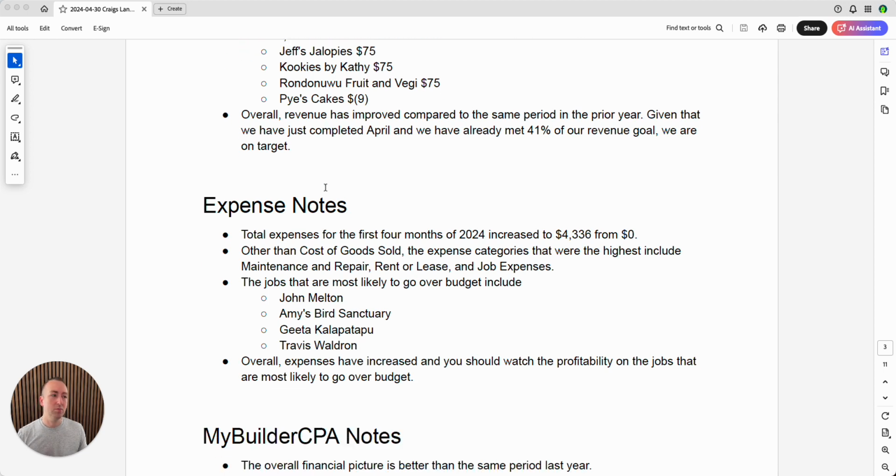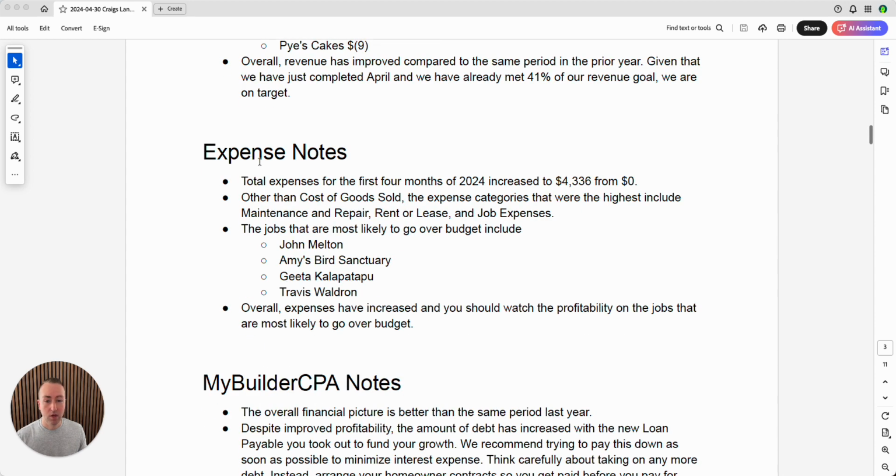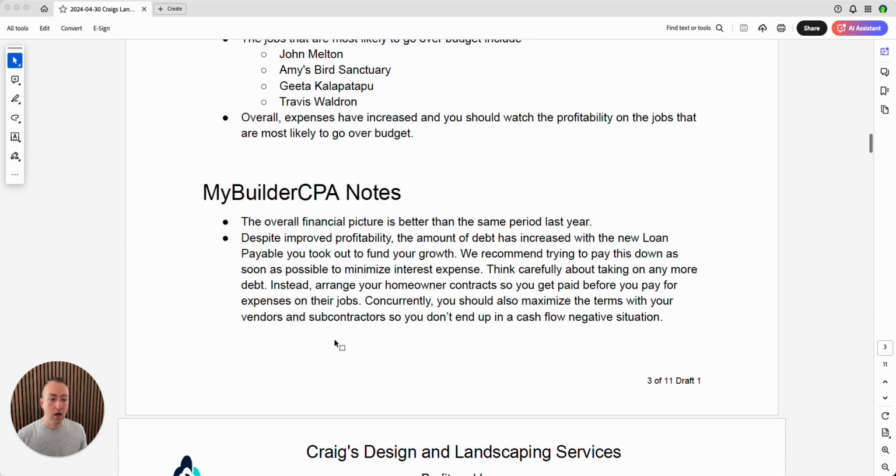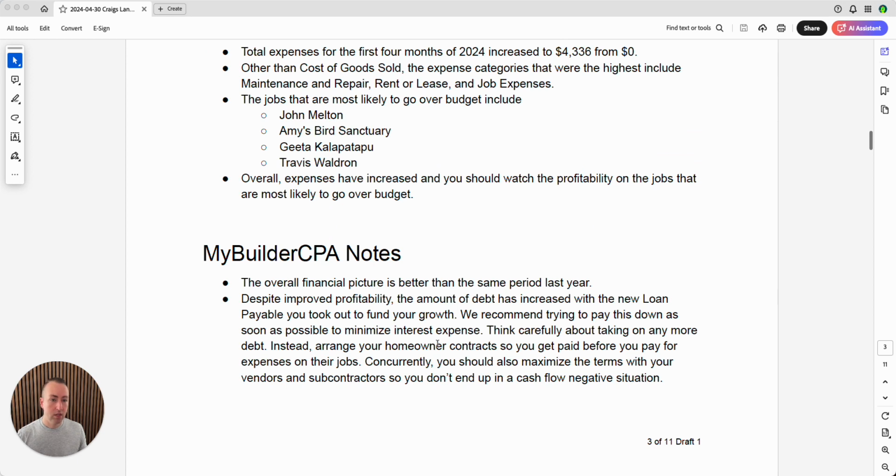Since all of these are fake numbers, they're not all that meaningful. And if you have specific metrics that you want to track, such as current ongoing jobs, they don't necessarily have to be financial metrics, but a one-stop shop report for how your company is doing, we can just add it in. Then by standard, we comment on expense notes, and then we try to give you some overall notes that allow you to take that action I mentioned earlier.